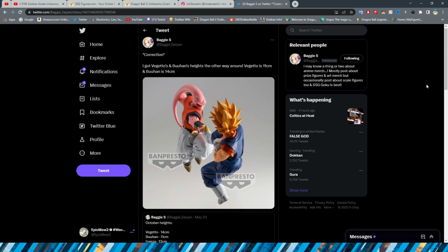I didn't even see this before recording, but apparently, a quick correction: it's the other way around. Apparently Vegito is 11 and Buuhan is 14. I suppose that makes sense because obviously Buuhan is pretty big, all things considered. So that makes sense that he's bigger than Vegito.